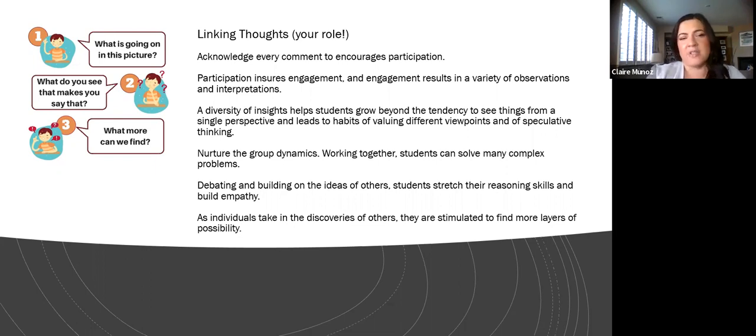Students will work together, and oftentimes this will lead to them solving complex problems. This kind of visual thinking strategy will encourage dialogue and comfort within your students. And again, I think you'll find teachers are incredibly creative and adaptive and take different tools and can find new ways to apply them. So I encourage you to think about the ways that this kind of questioning and inquiry can encourage your students in other subject areas. Also, the debating and building on the idea of others helps students stretch their reasoning skills and also helps build empathy. And as individuals take on the discoveries of others, they're stimulated to find more layers of possibility.